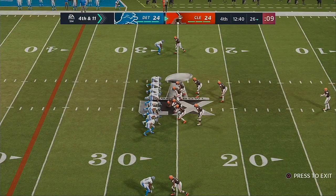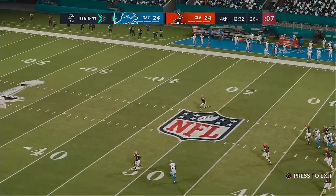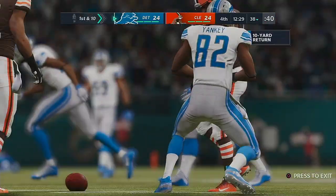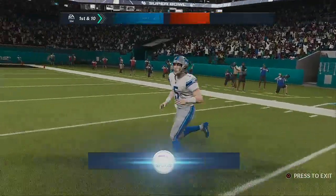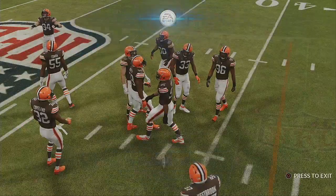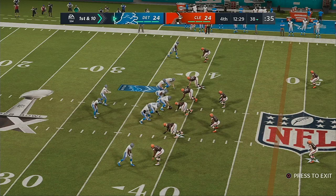The Browns send out their punter now as he'll kick it away for the second time. His first punt, 48 yards. This one looks equally as good. Just a net of 34 there following a punt of 44 yards. And the Lions will take over. The Lions offense set to take over. Excellent job by their defense to force the punt and provide them with this opportunity, all tied in the fourth quarter. Good starting field position for them here as they come up first and 10 at their 38.